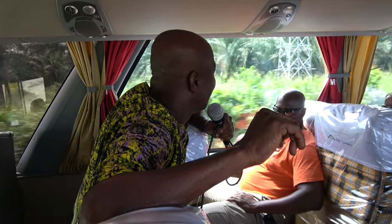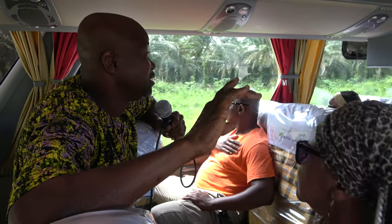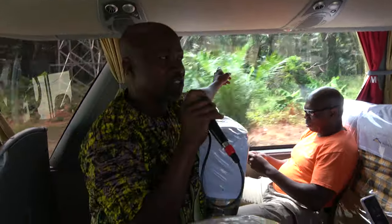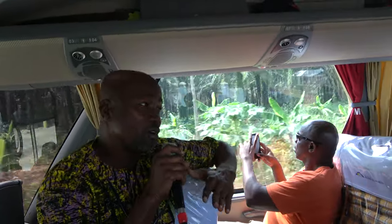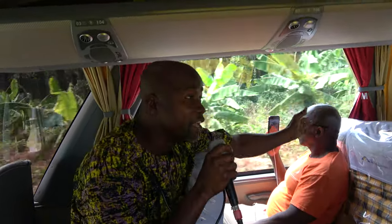That's right. Now on the right hand side, we have an oil palm plantation. Oh, okay. Oil palm. The palm wine you drank when we were going to the orphanage is made from this tree. Okay. The way these trees are growing, maybe in the next 5 years, if you come here, they will all be lying on the ground, because the fruiting level would have reduced with old age.